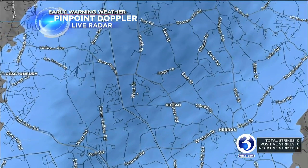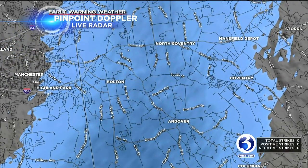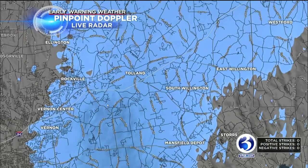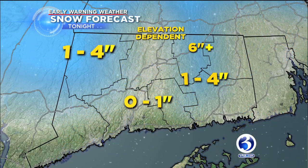And then as we go farther to the north, you can see towards areas of Bolton, the higher hills of Andover, into Coventry, and certainly in towards Tolland. That's where we had some reports in upwards of 8 inches of snow. So this is the area where we've seen a lot of snow this morning. And this is where I think we're going to top it off.